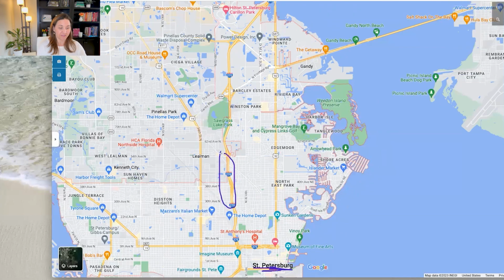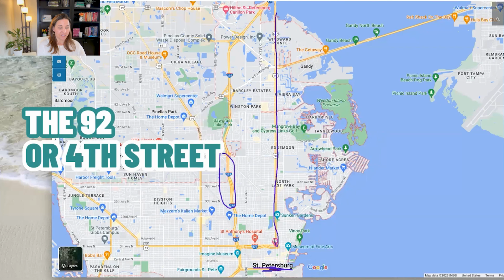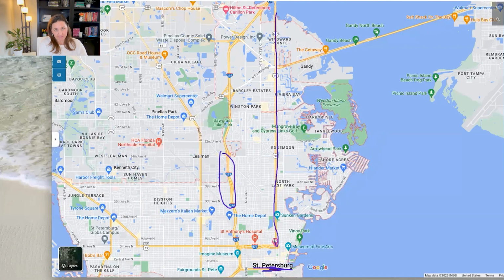So I talked about the 275 freeway, right? Well, we also have this freeway and road. It's called the 92, or it's called 4th Street. So the 92 comes off of the 275 bridge up here where you can't really see it because of the map cut off. And you can take Gandy, which is another bridge that goes across the Tampa Bay. That will turn into 4th Street as well. So we just call it 4th Street. We don't usually call it the 92, but you can call it whatever you want. On the map, I'm going to refer to it as 92 because you can see it, but just know that it's technically 4th Street. Now that will lead you right into downtown, and it's like one of the main roads to go anywhere from downtown to anywhere in North St. Pete.